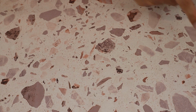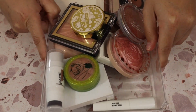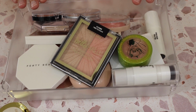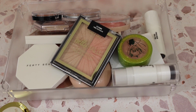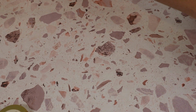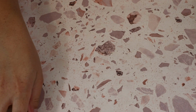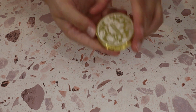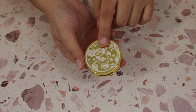I feel like my highlighters, here's just a quick glimpse of them. This might be better. I feel like they've gotten a little bit out of hand. I have both liquid, creams, and powder highlighters. So I think what I'm going to do is start with my creams and liquids first, and then we will move on to powders.